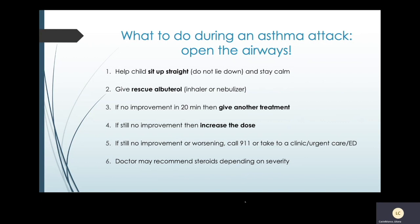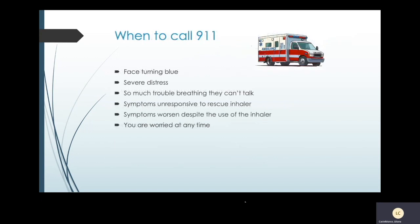So not all asthma flare-ups are this urgent. This is just what to do in the event that it is something urgent. Most asthma flare-ups can be managed at home with the medications your doctor has prescribed. So keep that in mind. But it can be pretty severe, so when to call 911?